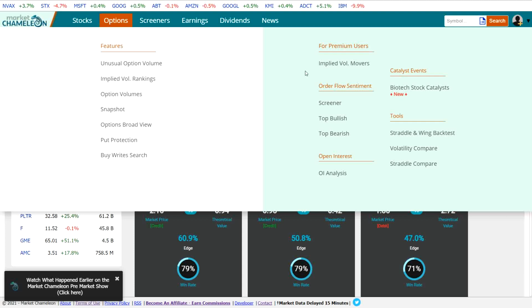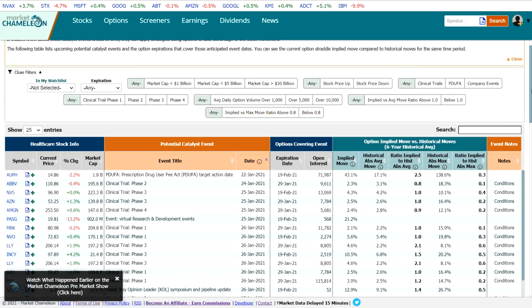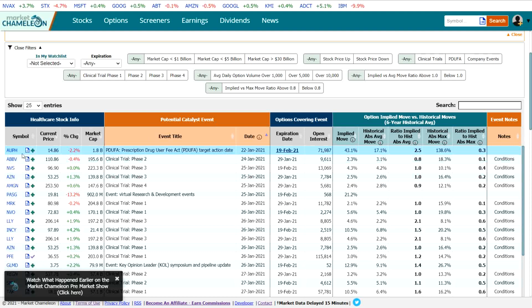This is something super new. You can see what's going on with the FDA for the next week. If I just click here, it's not even part of my plan, and all those stocks are going over for next week. Look at this, AUPH. I heard about it a lot in the last couple of days. They got approved. Look at this, FDA approved, prescription drug user fee act, target action day, and it's supposed to go live on the 22nd, which is Friday.